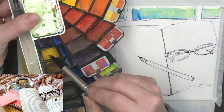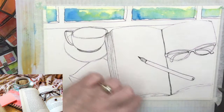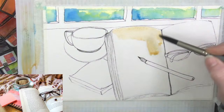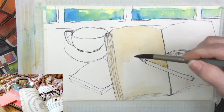So yeah, and I don't mind using inexpensive art supplies if they get the job done, you know? I am now, my pages are damp, and I'm taking an extra amount of water on my brush. So this might end up being a little bit more like a craft paper color, sort of that brown, the toned brown pages, which is nice because it makes it feel a little bit more like it's a sketchbook.